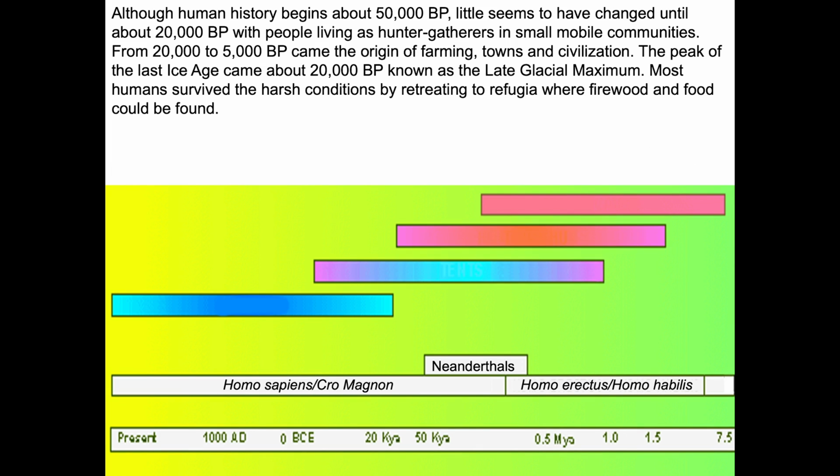So we have human history beginning around 50,000 years ago. A little seems to change until about 20,000 years ago. People were living as hunter-gatherers until about 20,000 years ago.